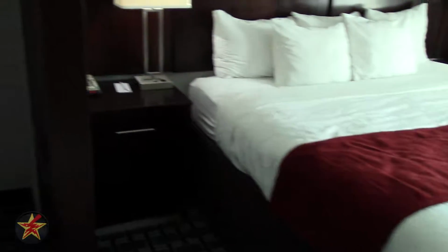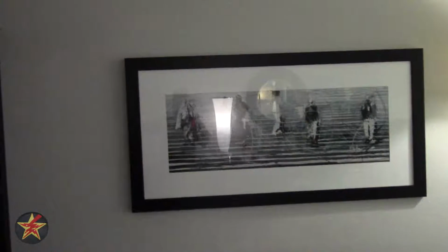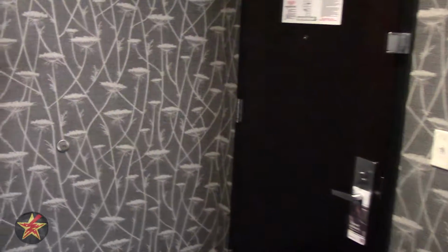I'll let you know how that is, and we're just going to quickly run over here and turn this light on, see how bright this actually gets. Little decorative artwork there, and me in shadow walking by, and we're going to come all the way back to the front here, because like I said, it is a really, really large suite.